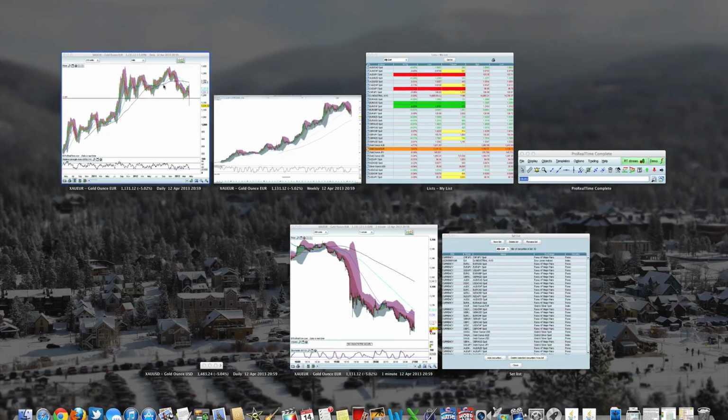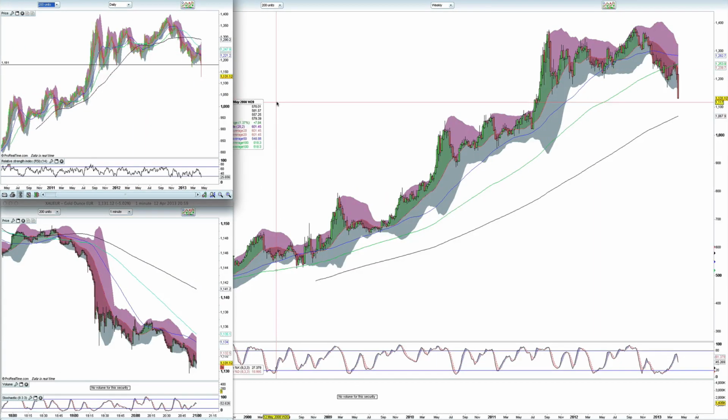So as we can see, the issues that are happening abroad are giving the dollar some short-term strength. This is really what's going on, if you ask me.